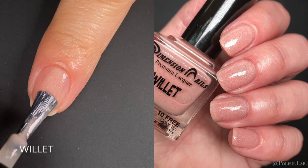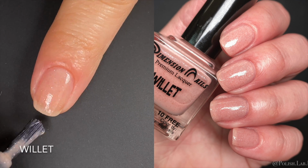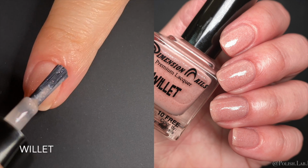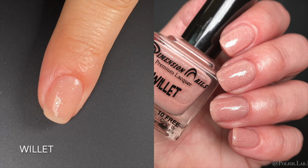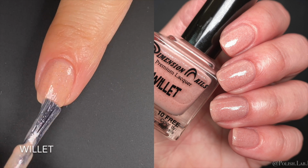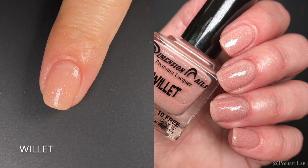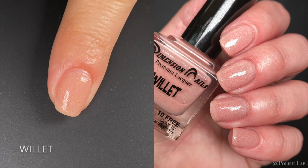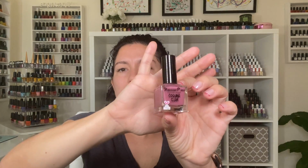First up we have Willet, and this is a very light peachy nude maybe, and it has a bunch of little micro glitters in a bunch of different colors: yellow, blue, pink, purple maybe. I don't know, it's just a combination of a bunch of glitters in here. This is very soft and sweet, but it's sheer, so it depends on the look that you're trying to go for.